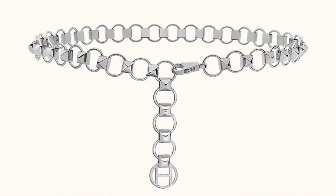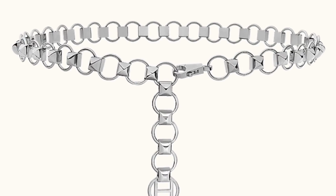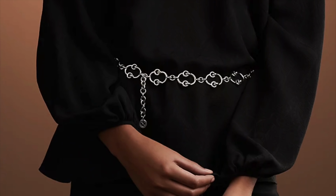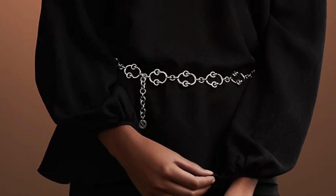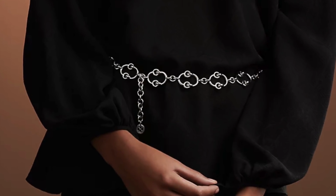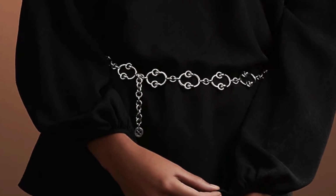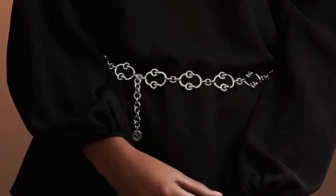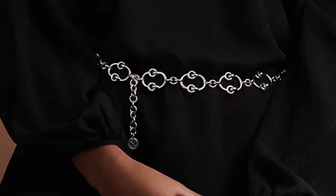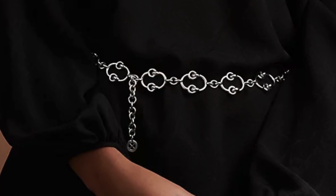But they are trying. So they have come out with two new chain belts, one inspired by their iconic Medor pyramids, and one that is called the Artemis belt, which obviously draws inspiration from the brand's equestrian heritage. But when I saw this, it immediately reminded me of a nose ring or a nose piercing. I'm not sure why I made that correlation, but that's what the pattern reminded me of.